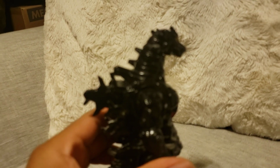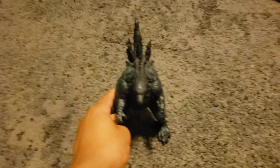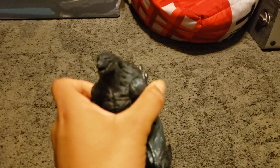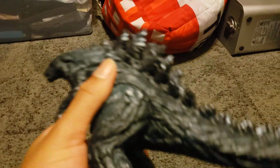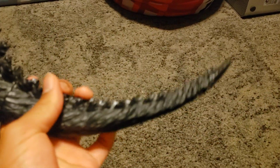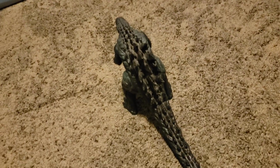Anyway, now on to the next figure. My next figure is the Bandai Movie Monster Series Godzilla 2017 from Godzilla Monster Planet. This is Godzilla Filius. Really happy to have this guy, and I really like his legs, his bulky legs. I also call him Planet Goji. I really love the dorsal fins on him. Kind of like his good smile. He's another good figure to have in my collection.